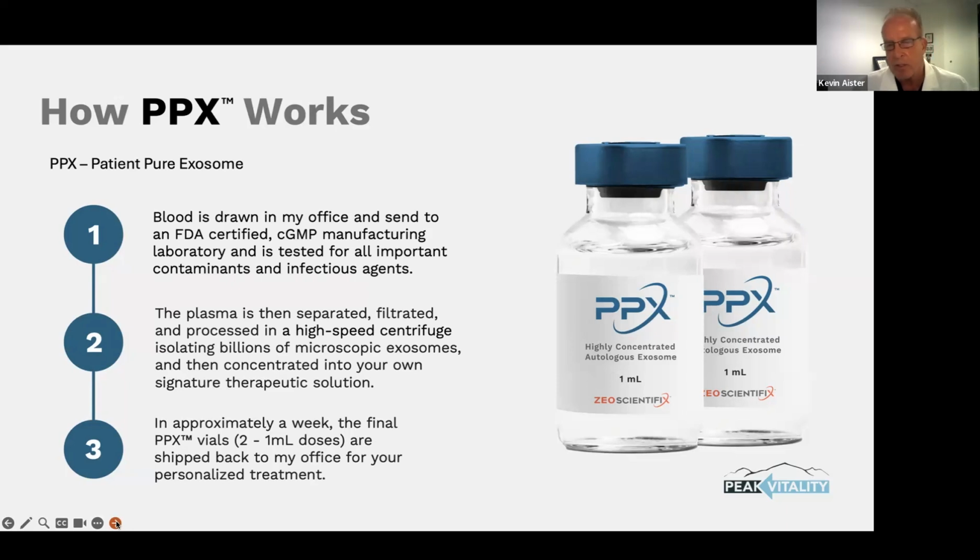I call it my NASA process, where the plasma is separated, filtered, and then processed in a high-speed centrifuge to concentrate billions of exosomes into a signature therapeutic solution. And that's really the key, the concentration of these exosomes in your own personal solution. In a week, a little over a week, we get the vials back, and then we can begin your personalized treatment.